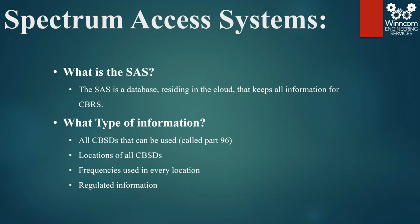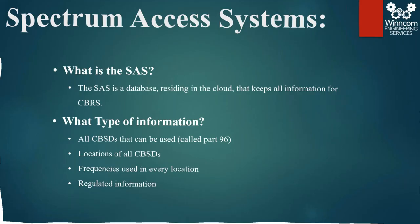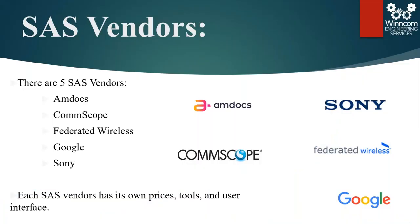There are multiple vendors that manage the SAS, and let's take a look at them. The five vendors that coordinate the SAS are Amdocs, Sony, Federated, Google, and CommScope. Each vendor will have different variables to consider when you decide which one you want to go with. To determine which SAS is right for you, you should look into each one of them and figure out which one fits your needs the best. Each SAS has a different price, and each SAS will have different tools and different views that you can look at as far as how it operates.